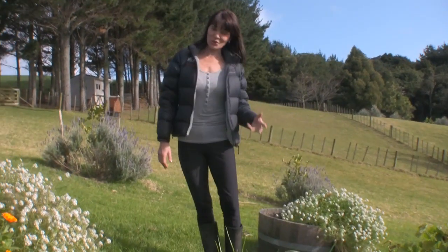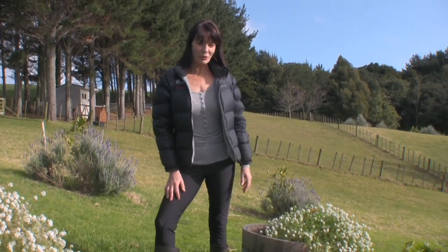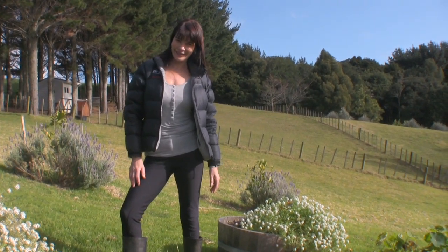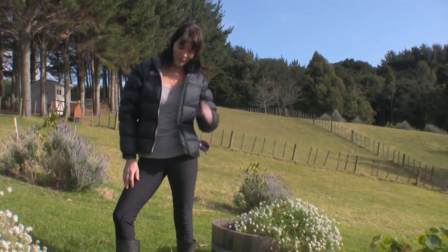I thought today I'd talk to you about this bed in front of me, which has leeks and red onions, which I planted as seedlings probably about March of this year.